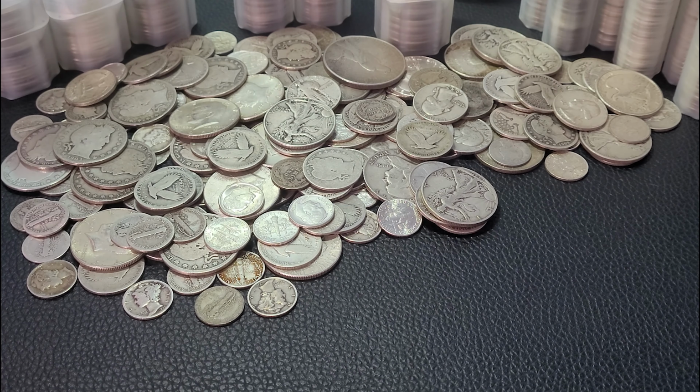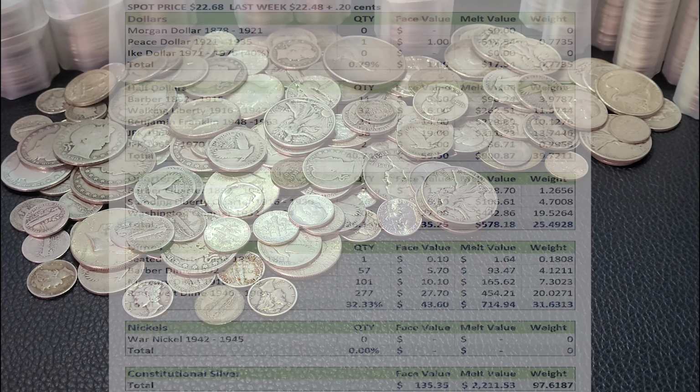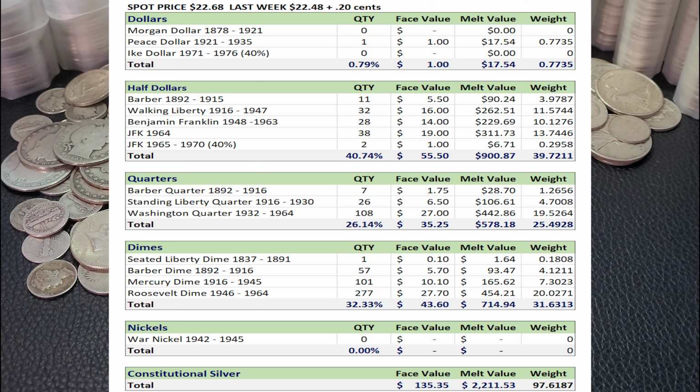Hey, welcome back to week 15 of Saving in Silver, major milestone this week. Guys, check this. Let's bring up the calculator real quick. We're at $135.35 in face value so far through these 15 weeks. We did start out with around $40 in face. And that brings our melt value, with spot price today of $22.68, which is up 20 cents from last week. Not too bad.